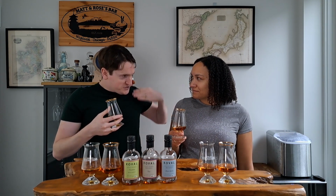Very tannic, very oaky, very dry. I can guess you're not the biggest fan of it. Well, I'm trying to get all that stuff. Okay, but after that, yeah, it gets sweeter. After the oak, kind of the drying of the oak, the spiciness, there is sweetness in there.